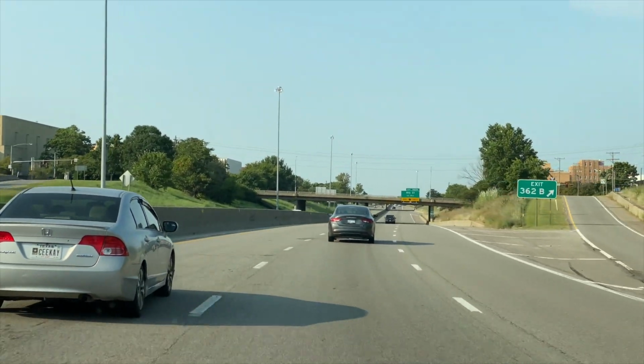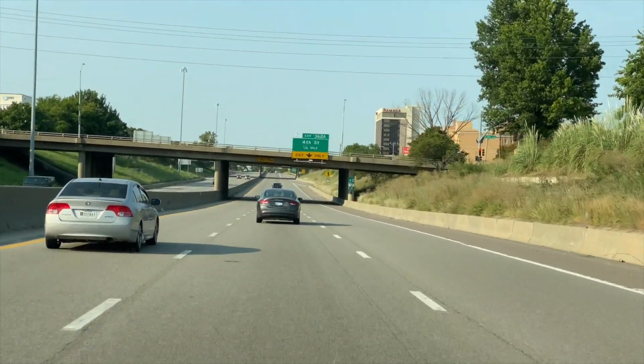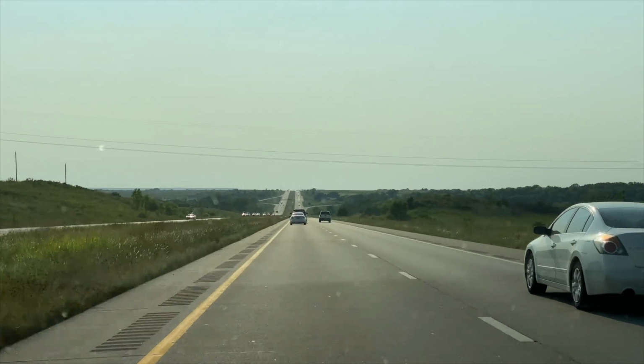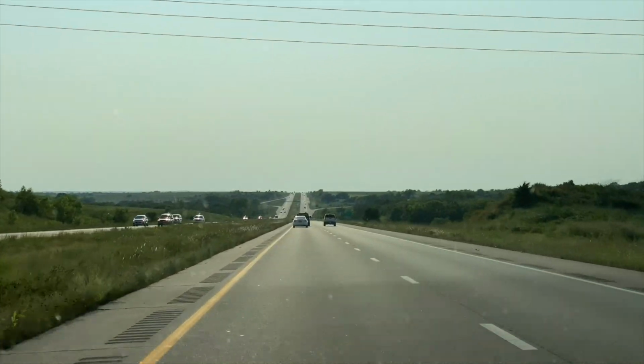Apparently Texas doesn't know how to drive. Can't seem to stay on the road there. Well, Kansas. Interstate 70 in Kansas. How about that? Flat.